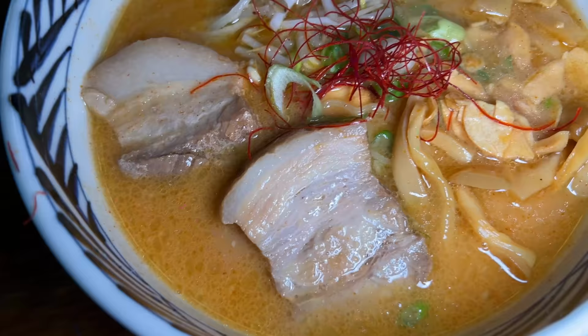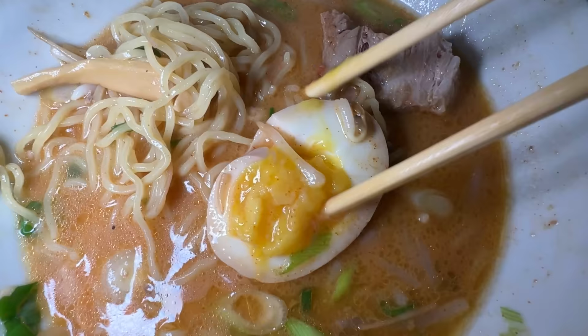A couple of slurps in, the spice is just hanging out right here. Oh, look at that. I was afraid that giant piece of chashu was going to be dry or tough in the middle. This is beautiful. This is one of those pieces of meat that the more you chew, the more flavor exudes from it. And this part, this is all fat right here. And that is just the best part. Just let that gooey egg yolk soak a little bit in that delicious miso broth.